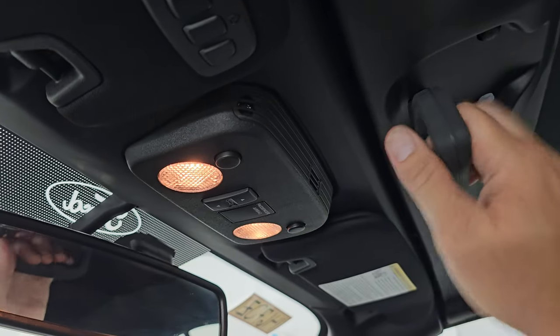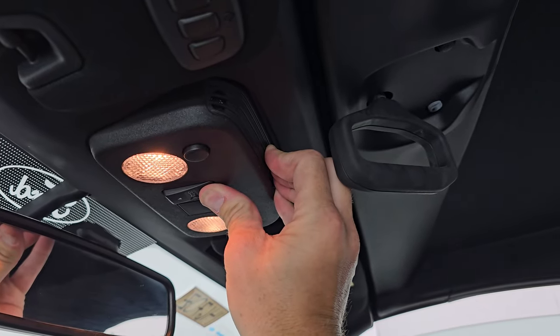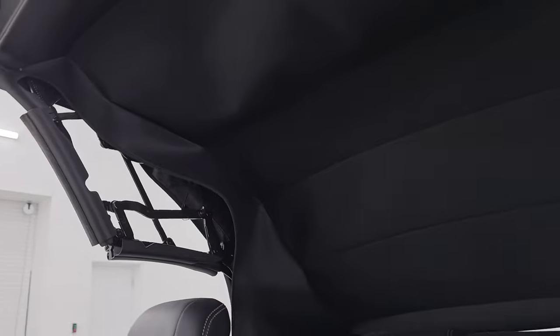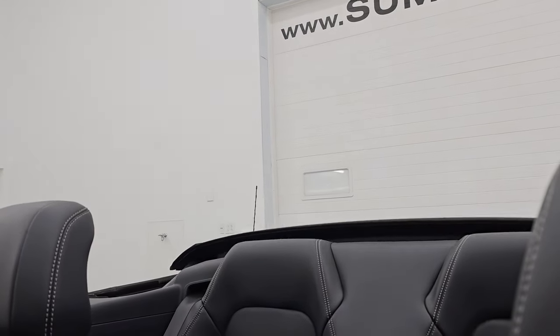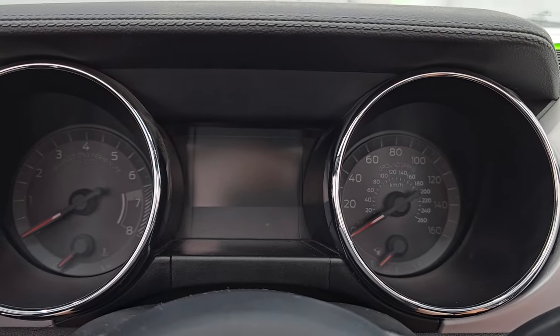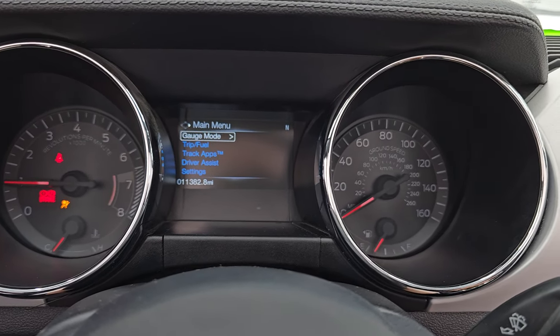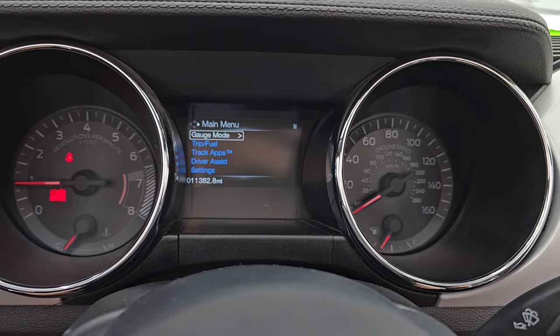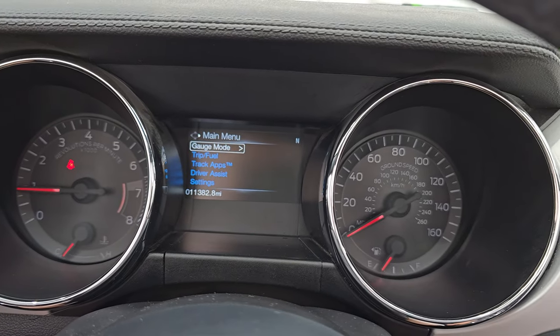And to get this soft top down, you just turn this clockwise and then press that. And then that top goes back like so. All right, let's start it up, take a look at the radio, and then we'll take a look under the hood. Starts right up, no check engine lights or anything like that other than my parking brake, which I turned off.